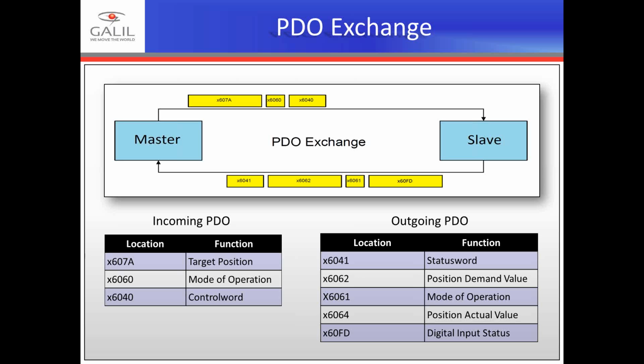The outgoing PDO from the slave. Status word is a confirmation of the control word, telling the master that you have set me for position, velocity, or torque mode, and I am still in that mode. It's a safety precaution built in.